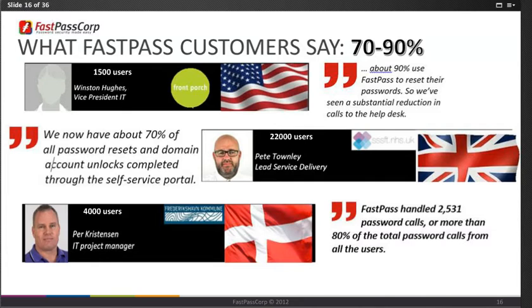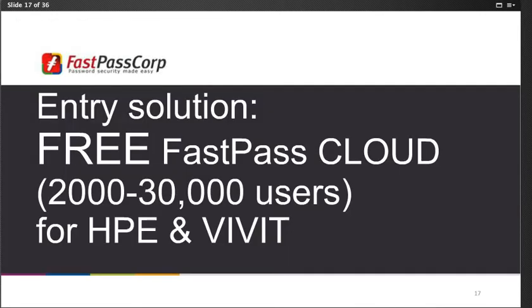The result we see with our customers following our best practices is, as you can see here, that it is actually possible to achieve 70 to 90% self-service success. In that case, it makes a lot of sense to bring in password self-service. Now, the most important parameter in having a successful self-service is, of course, that users use it. But another part of the business case is clearly the cost that we have to carry for our solution.